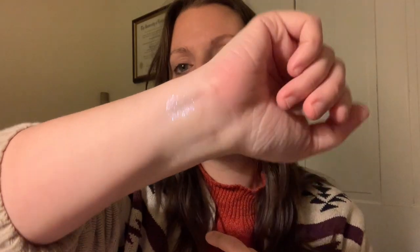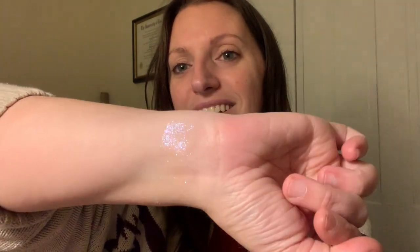Okay. That's pretty. Oh, it's sheer. But oh my God, the glitter. Now I'll tell you what, I am really lucky to have a partner who actually likes glitter, because I don't have to worry about glittery makeup and him being like, oh, there's glitter all over my face. He likes it. So I'm not worried. So we have 9 of these.